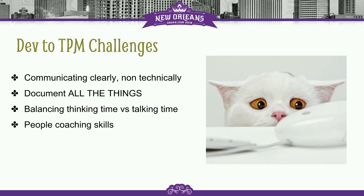And the last thing in here, people coaching skills. Something I like to recommend is doing a compliment sandwich. So let's say your developer kind of messed up a little bit. You don't want to just go to them and be like, come on, really? Because they're going to get defensive, rightfully so.